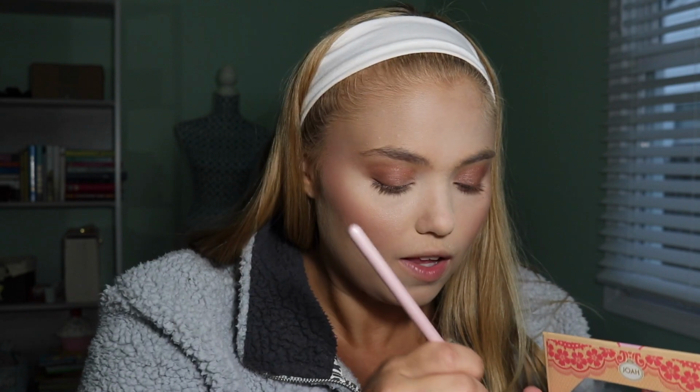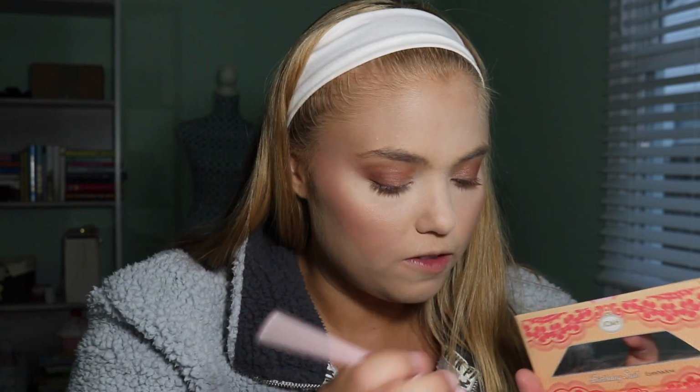Ooh, I'm getting a lot of fallout from this color, but there is quite a bit of pigment, so I can't complain too much. For a drugstore brand, you're getting quite a bit of pigment, which is really nice. I dragged it out a little further than I usually do because I am going to be doing a winged eyeliner. I know, shocking, but I needed to play with some of their eyeliners. They have so many to pick from.